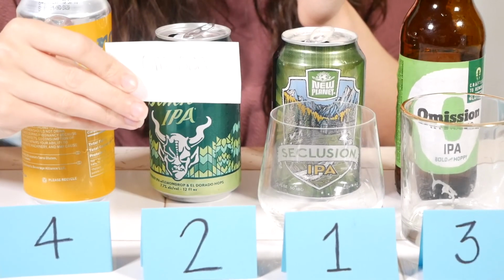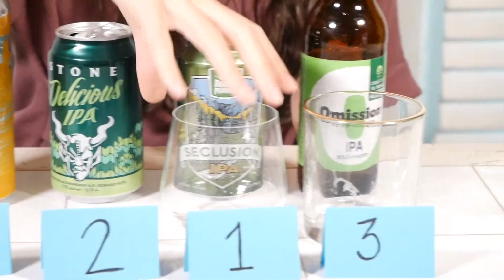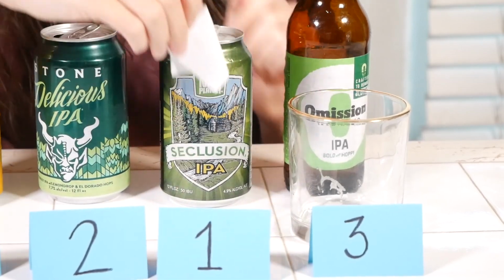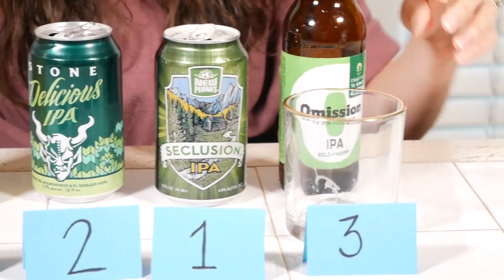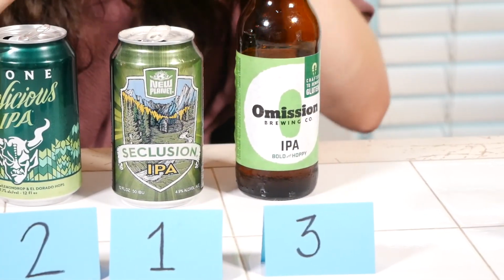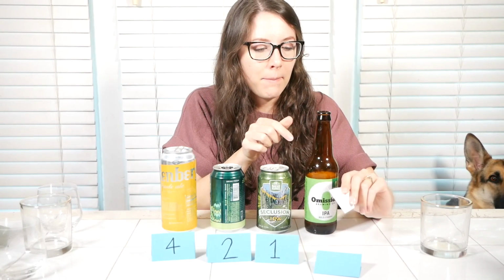This was Omission? Oh my gosh! I really liked it! Why did I like it so much? Wow, wow, wow. And this was New Planet Seclusion. So this was really Stone Delicious? That has more flavor. I'm so sad. Okay, so really this was here and this was here. So there you go. My new favorite beer.